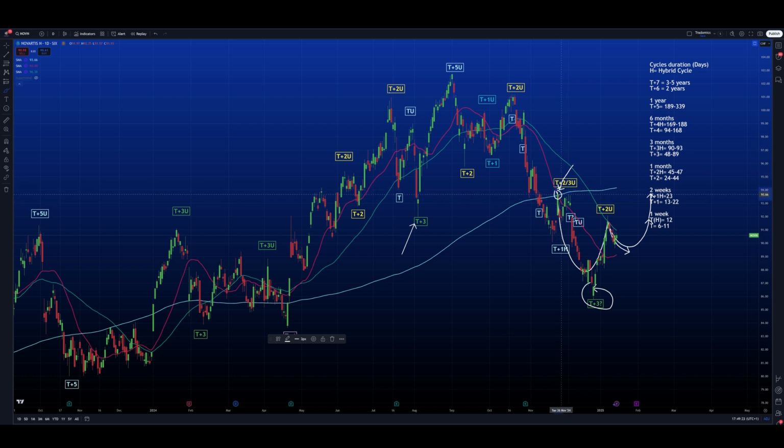Okay, so as far as we're not going to return to this level, then in terms of swings, we do not have a T plus 5. And of course, we will also need the second condition, which means that we need a certain amount of candles of 2 degrees less. So we need a total amount of 48 to 89 bars that will stay higher compared to this low, because otherwise the cycle cannot take shape.